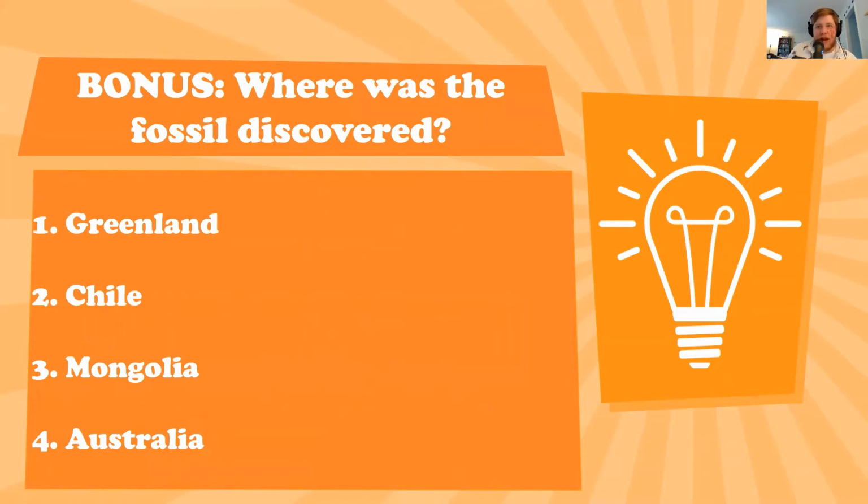All right, we're going to wrap up voting there. Most of you guys guessed Mongolia. Mongolia is a great guess. There have been a ton of fossils found in Mongolia. However, Australia was the location of the oldest fossil in the world.